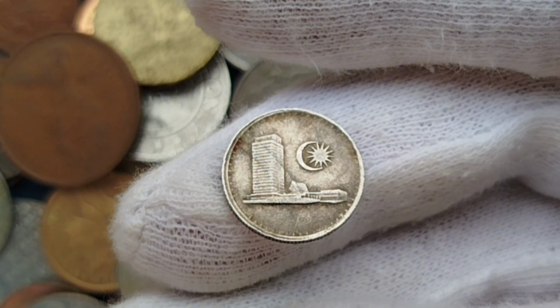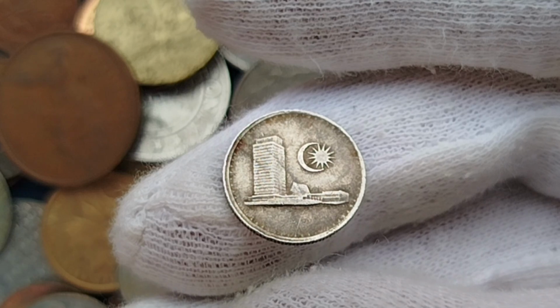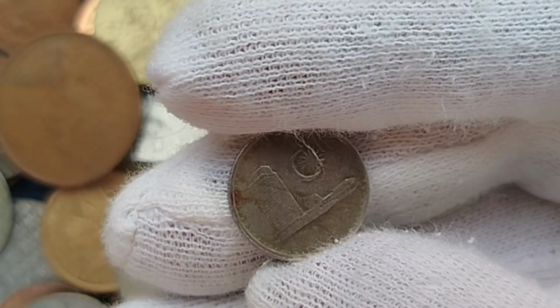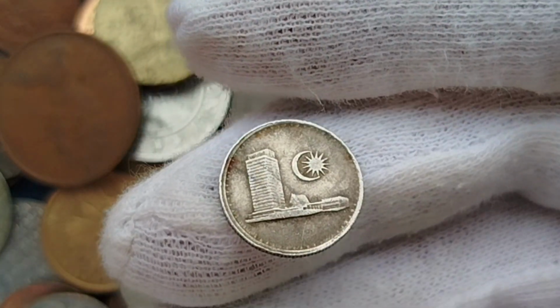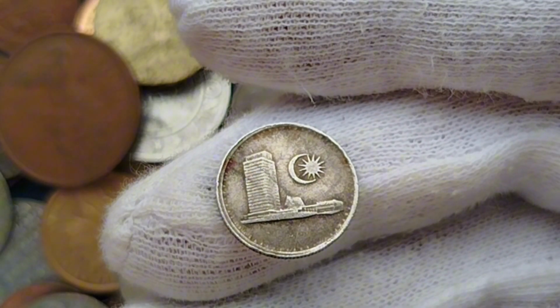Including the Parliament building on such a small denomination was a bold statement. Democracy and governance are for everyone, even the humblest citizen using a 5-sen coin to buy breakfast. It connects the common man to the nation's highest institutions.